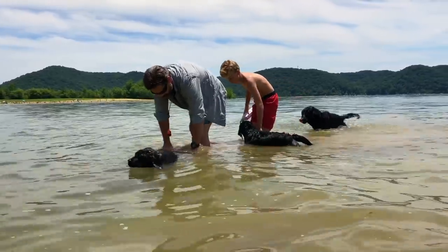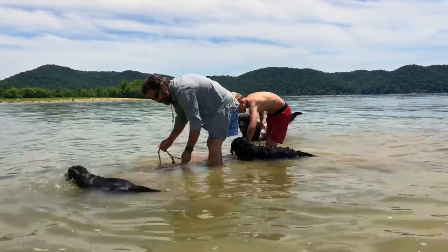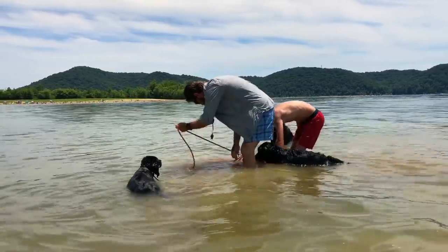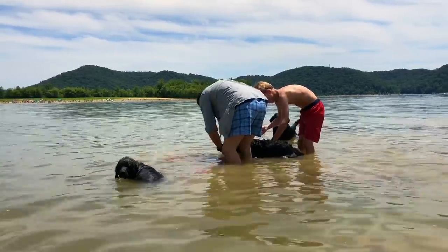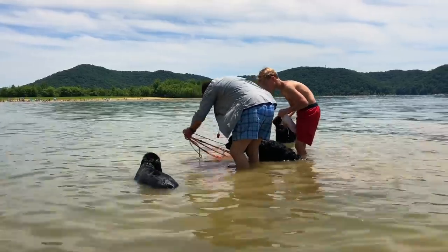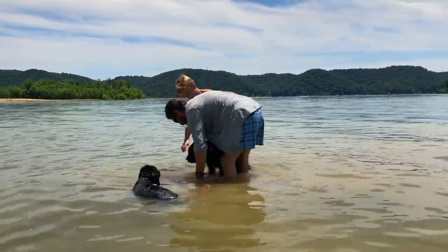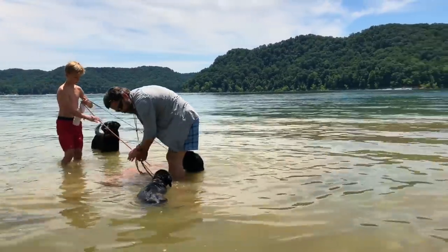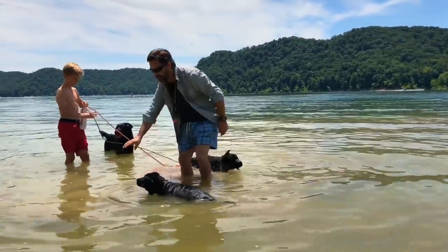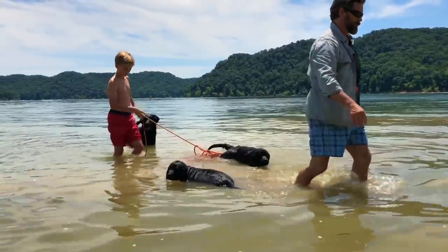When you're working with your long leash, guys, it can be a little bit aggravating. You know, sometimes you gotta spend a little bit of time getting it untangled. Oh, that's okay. The long leash is worth its weight in gold. So if it takes a little bit of untangling now and again, don't worry about it. Okay, keep them up here in the shallow, George, while I go get the kayak.